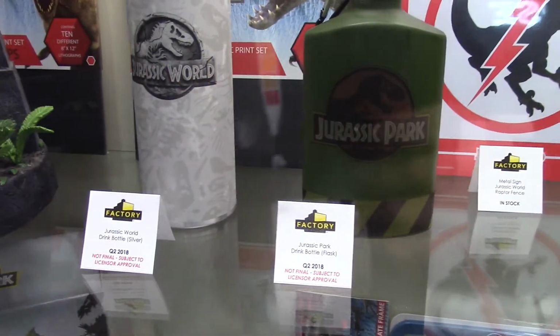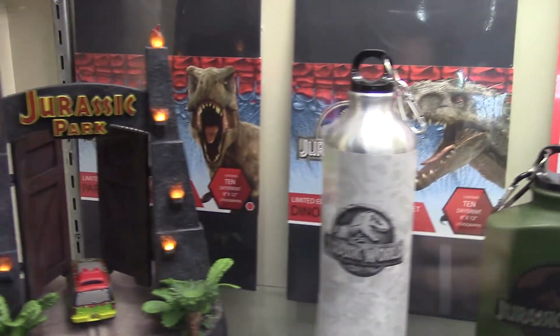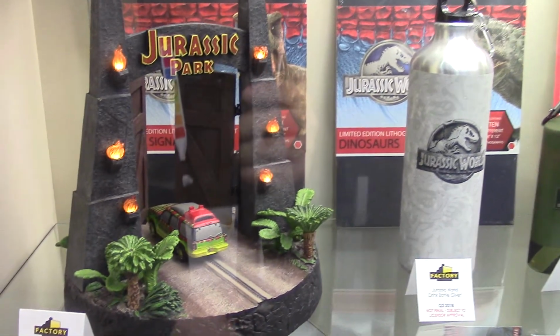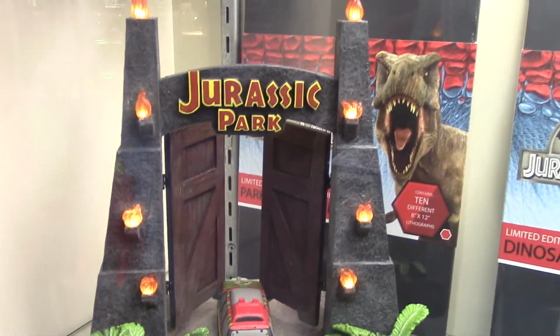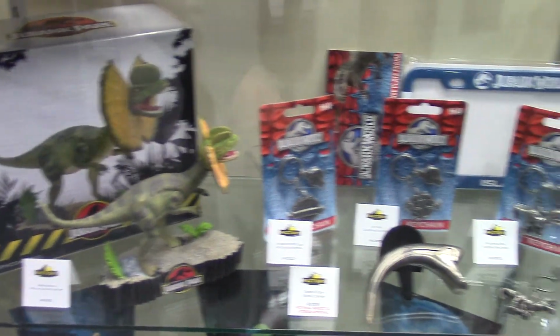And then we have a couple of new things for Jurassic World, Jurassic Park. These are drink bottles. And then this guy over here, Park Gates Environment with lights, as we drive into Jurassic Park. Beautiful, beautiful. And then some other in-stock items for Jurassic Park that we've seen before.